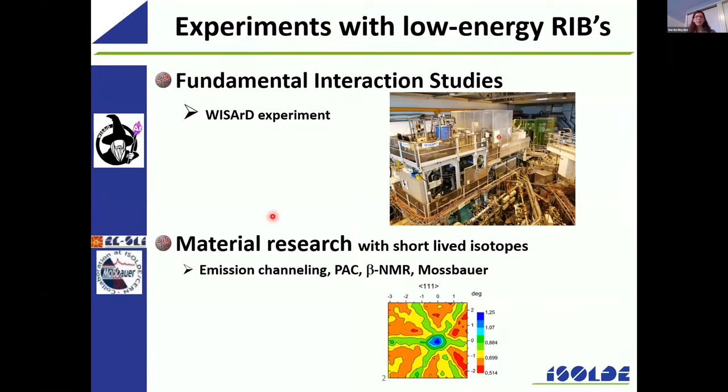We also have fundamental interaction studies. These are performed now in the WISARD experiment, which stands for weak interaction studies using the argon decay. So this is looking at the beta-delayed proton decay of 32Ar to look for new physics beyond the standard model in the beta decay of 32Ar.